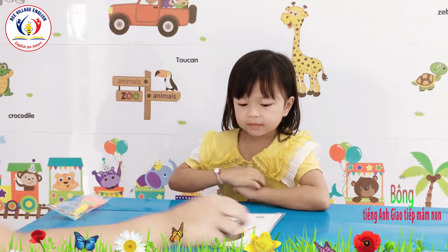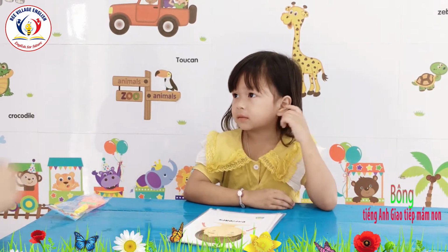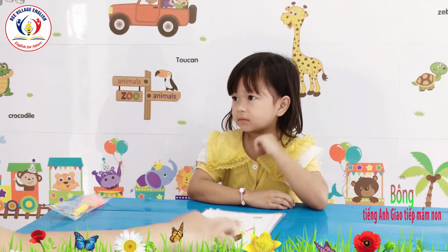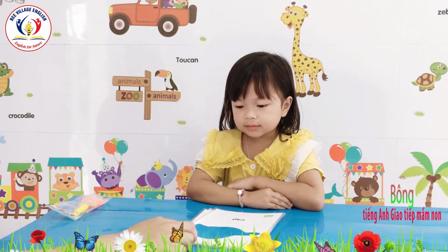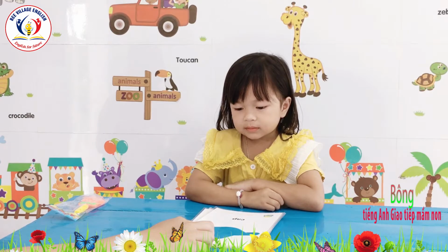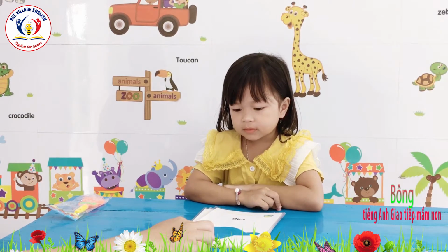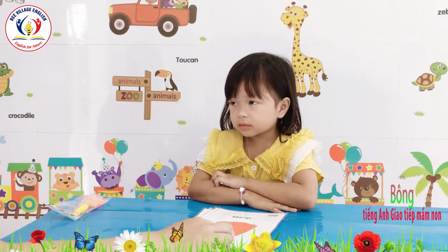Excellent. Okay, and here? Ear. Ear. And two ears. Two ears. Okay. And here, what is this? Cap. Okay, what color is the cat? Okay, and here, what is this? Dress. What color is the dress?